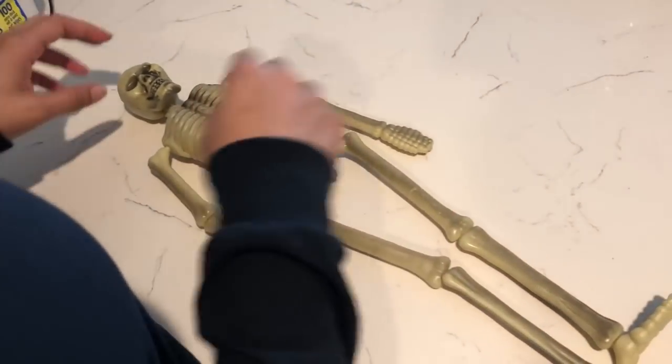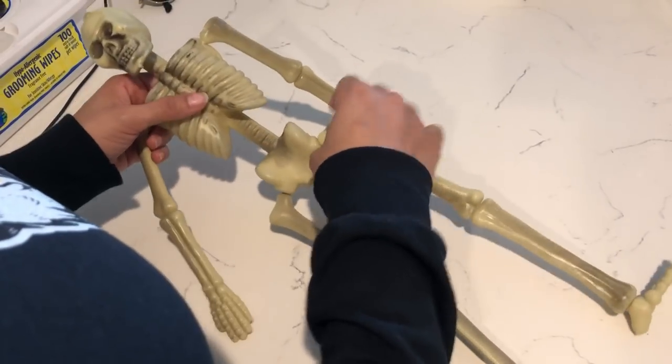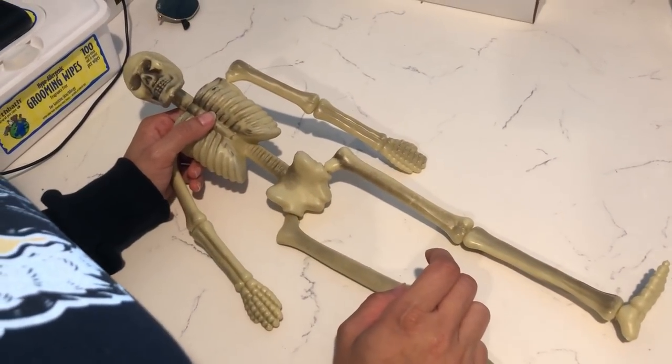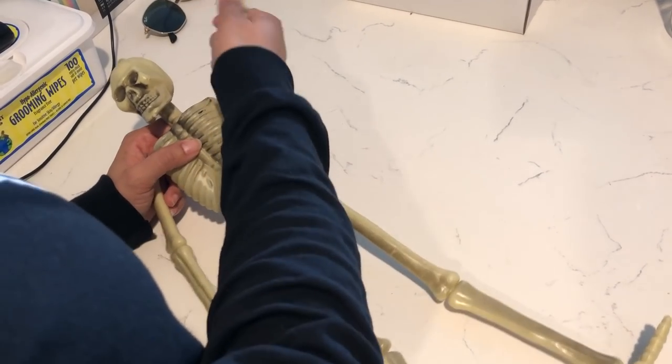Skeleton for Halloween, so it's the perfect accessory for his chariot. I'm just gonna take it apart and start decorating his chariot with the different body parts.